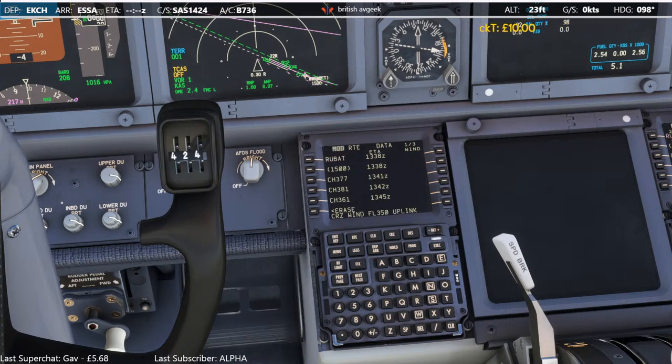Scandinavian 2472, catch up, sir. Very good evening, afternoon to you. Continue approach number 2, wind 160 degrees, 14 knots, expect late landing clearance. Expect late landing clearance for Scandinavian 2472.